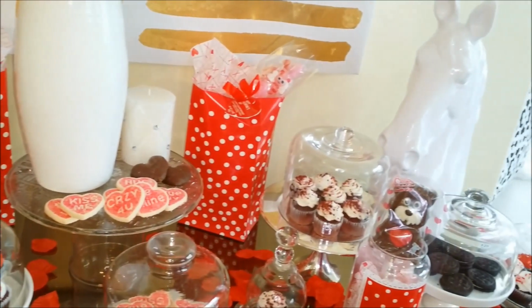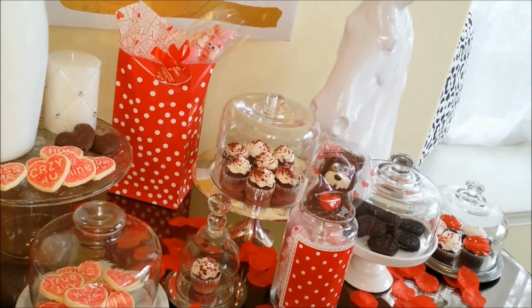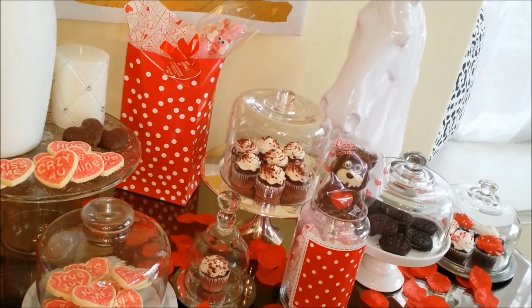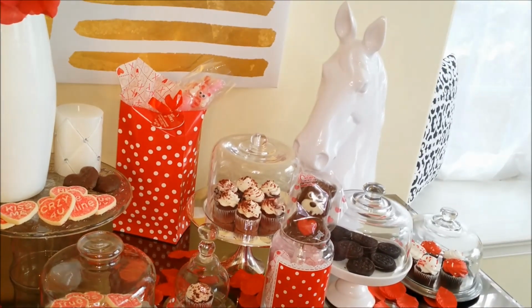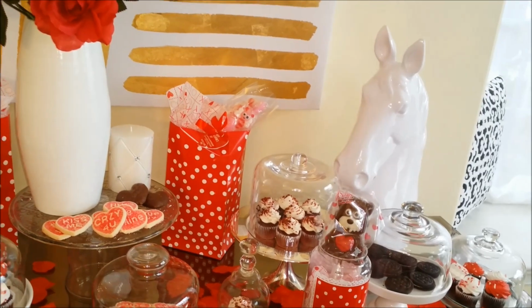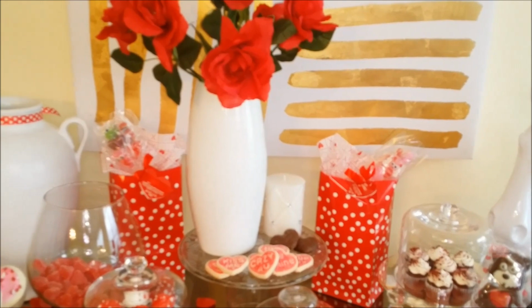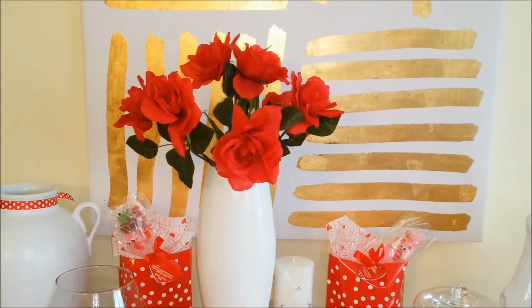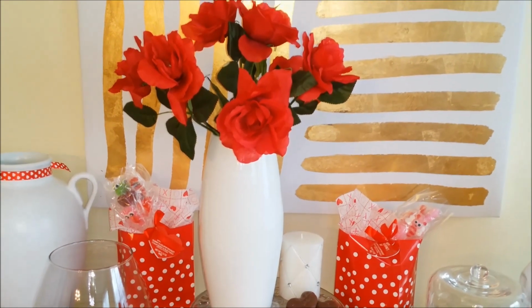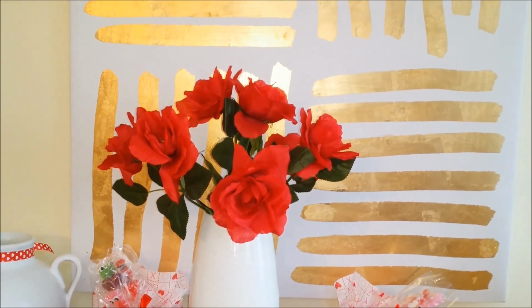And let me just pan through. Look at that little bear. He's on a stick. That's also from Walmart, but I saw it in Dollar Tree as well. Yet still, it's just $1 from Walmart. Oh, the roses, the set of flowers are from Walmart. Those are $3 for a bunch.